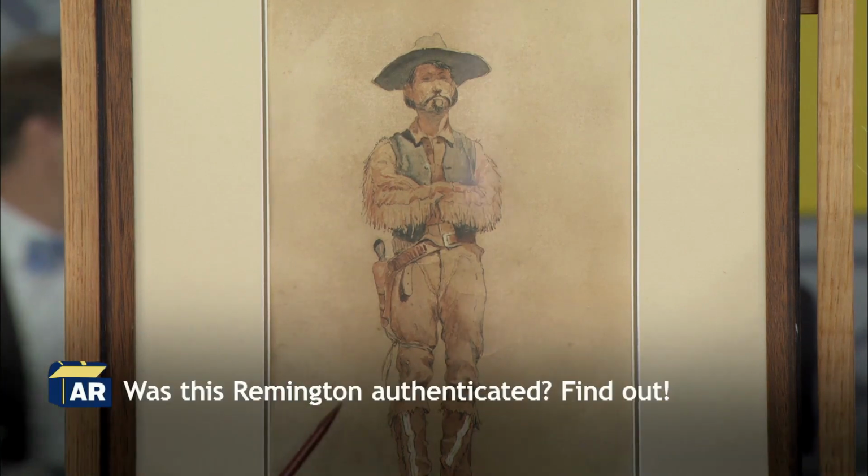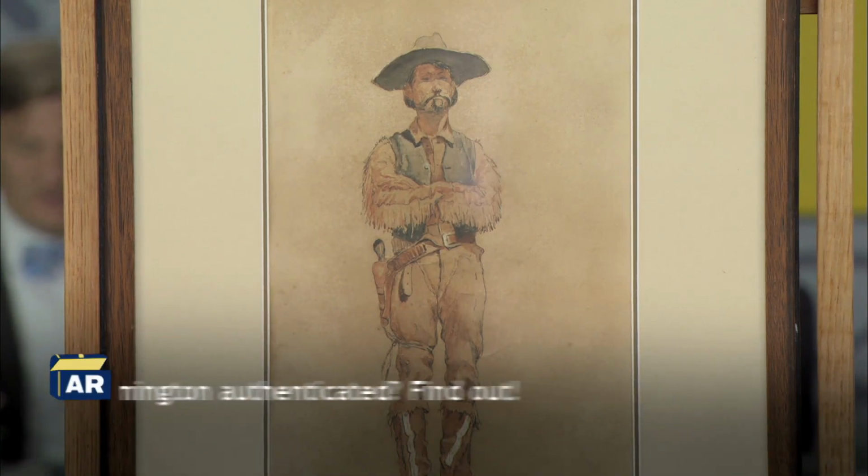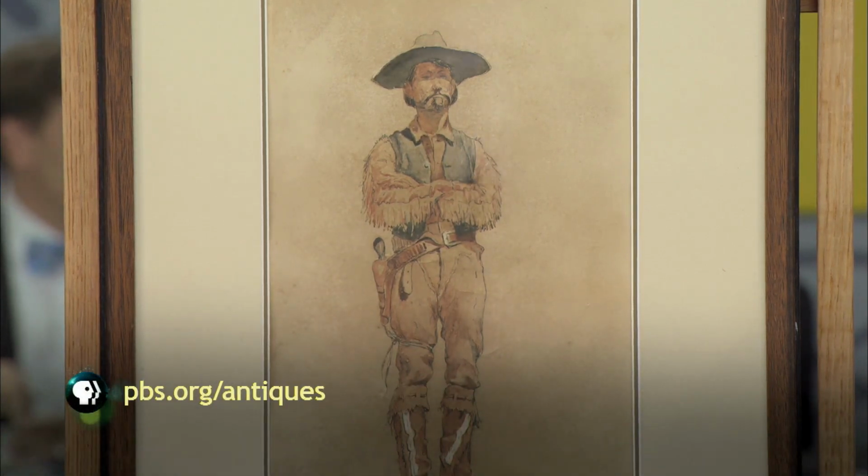Further research is required to confirm its inclusion in the catalogue raisonné, which would impact its auction value of... I would value it at auction at between $80,000 and $120,000. I see.